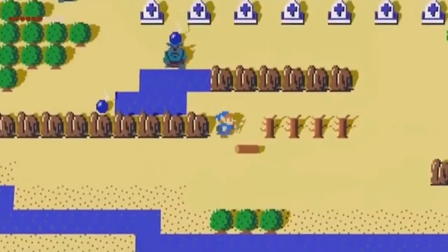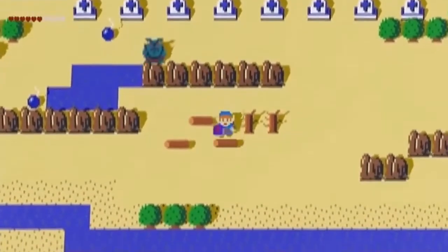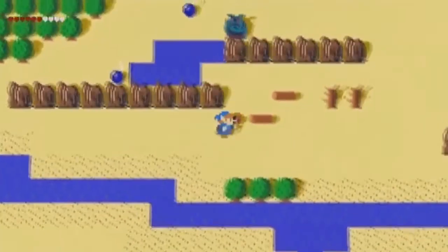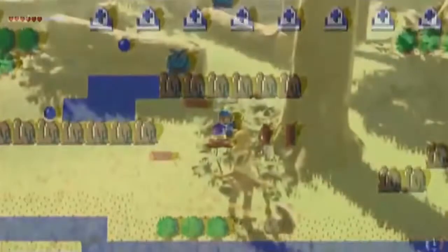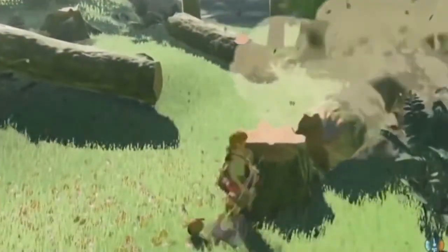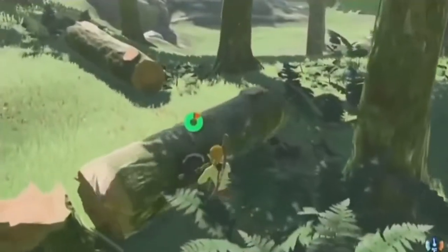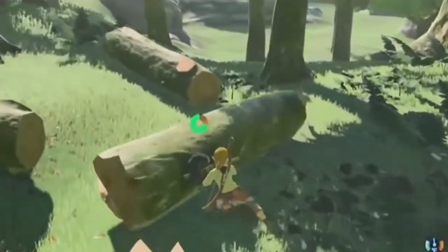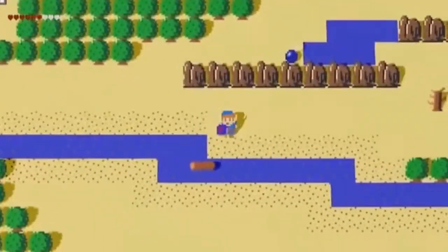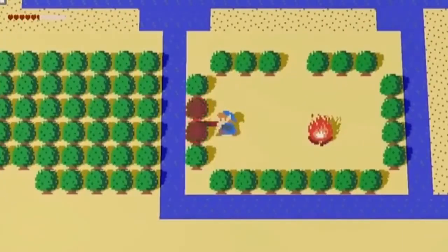This retro-style demo was never actually considered for the final game's graphics, but game director Hidemaro Fujibayashi said it was created to help prototype some of the concepts they wanted to put in Breath of the Wild. It was created to sort of try out the physics-based puzzles and engines that they wanted to put into the final game. You know, like how you can chop down a tree and roll it down a hill to attack enemies, or float logs on a river, or just light stuff on fire.